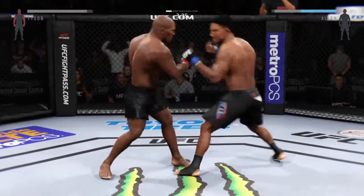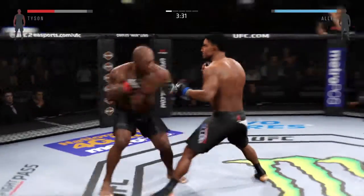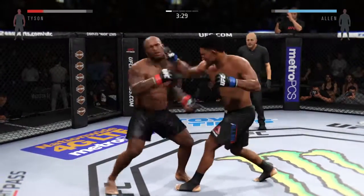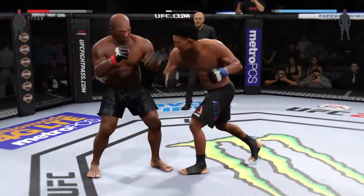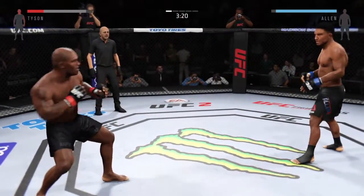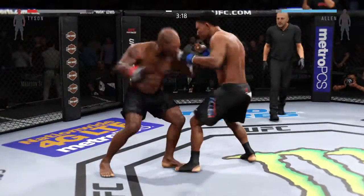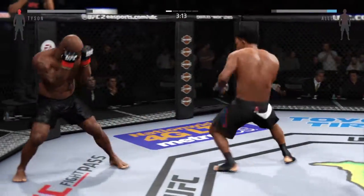Allen's blocked that strike. Both men landing in that exchange. Good left hook by Gostar. And he lands it to the leg. Tyson with the solid right. Clipped him. And another good hook by Gostar. And he lands a very nice combination.